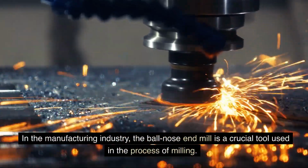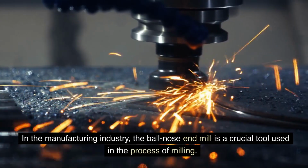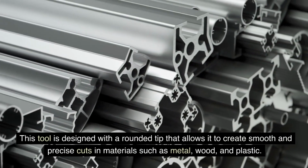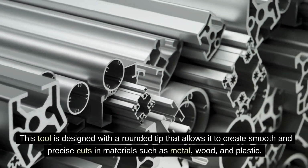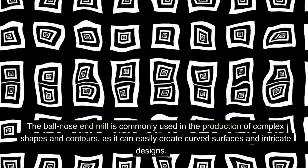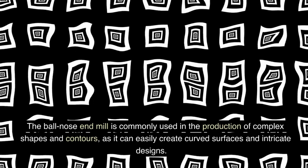In the manufacturing industry, the ball nose end mill is a crucial tool used in the process of milling. This tool is designed with a rounded tip that allows it to create smooth and precise cuts in materials such as metal, wood, and plastic. The ball nose end mill is commonly used in the production of complex shapes and contours, as it can easily create curved surfaces and intricate designs.